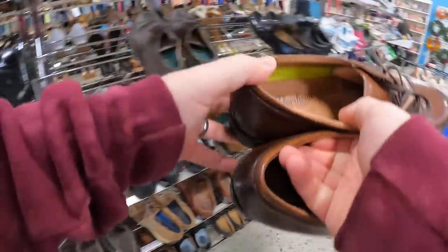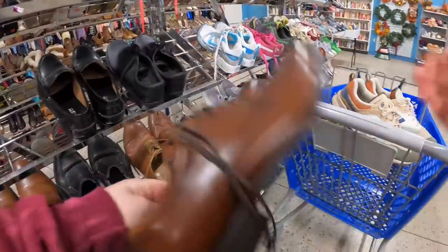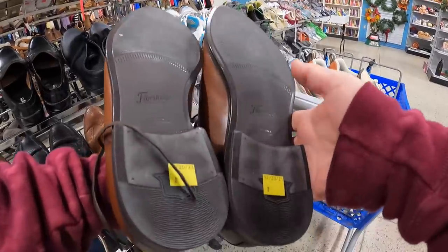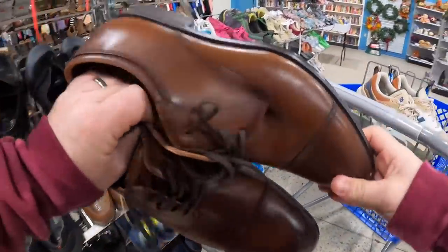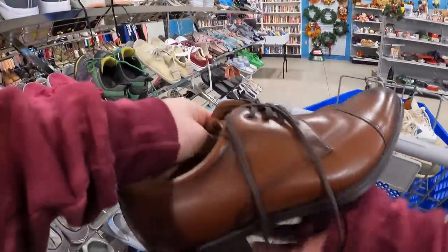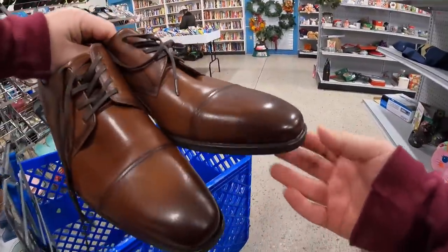This is another shoe that I normally pass on. These are like modern Florsheims, just the comfort tech. Nothing crazy. Florsheim isn't the brand that it used to be, but these are, as you can see, almost like new condition. They look like they were maybe worn to one wedding or something. These are a men's size 11. I think we'll take a chance on these. These will be $6.50. We might can get maybe 30 to 35 plus shipping. Literally no scuffs, they're almost new.